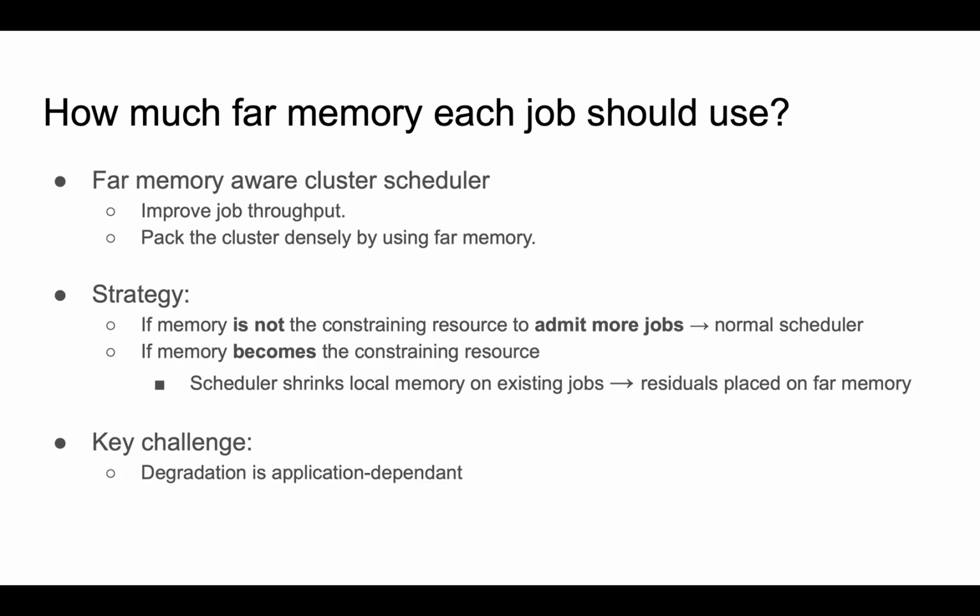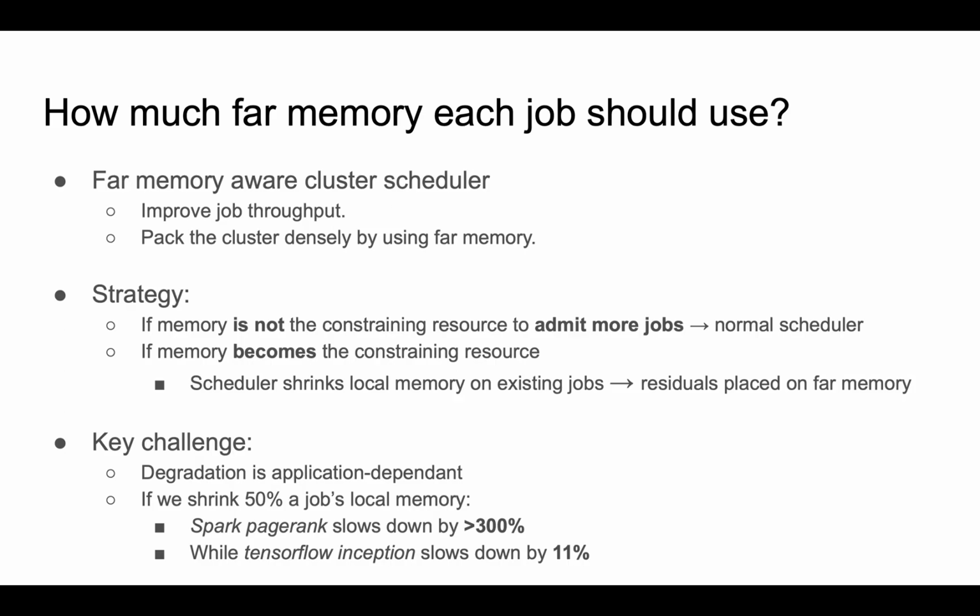A key challenge we address is that performance degradation when using farm memory is application dependent. For example, if we shrink by 50% the local memory our Spark PageRank job uses, its slowdown is greater than 300%. In contrast, if we do the same for our TensorFlow Inception job, its slowdown is 11%. Please see our paper for details into how we address this challenge.